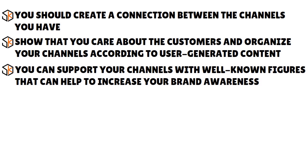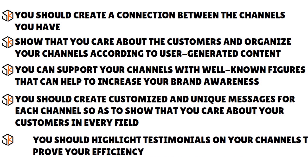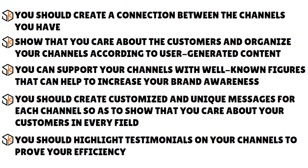Can the software help you do that? And you want to create customized and unique messages for each channel, so you want to show that you care about your customers in every field. Can the software help you do that? Can you highlight testimonials on your channels to prove your efficiency, to prove your reputation? Can you activate social media channels to show that you are in demand? Can the software help you do that? So those are little things I want you to think about.